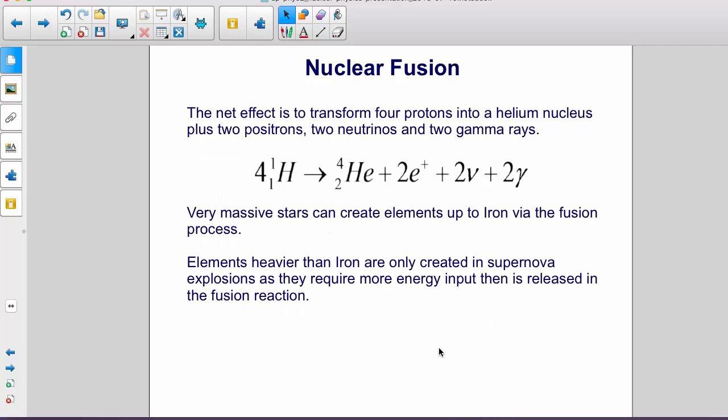The net effect of our solar fusion process is to transform 4 protons into a helium nucleus plus 2 positrons, 2 neutrinos, and 2 gamma rays. Very massive stars can create elements up to iron via the fusion process. Elements heavier than iron, as we've said before, are only created in supernova explosions as they require more energy input than is released in the fusion reaction.